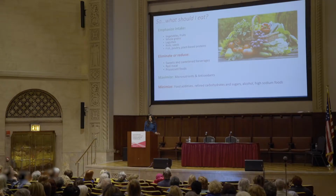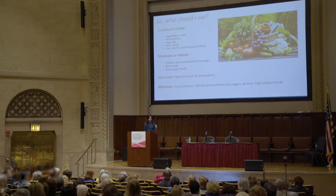And I recommend increasing the amount of micronutrients and antioxidants that we're eating through our diet. We find most of our micronutrients, which are our vitamins and our minerals, through vegetables and fruits. You may find your own sweet spot between 5 and 9 servings of those combined a day. So some antioxidant-rich foods may be fruits like berries and apples. They may be spices like cinnamon, nuts such as pecans, and you have a lot to choose from.